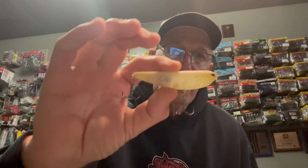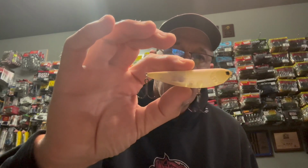All right, so to start out, let's start out with a topwater, okay? And I like a walking bait. Now, the size of the bait and what bait you choose can change depending on wind, no wind, that kind of thing, okay? On a slick, calm day, I really like a small walking bait.